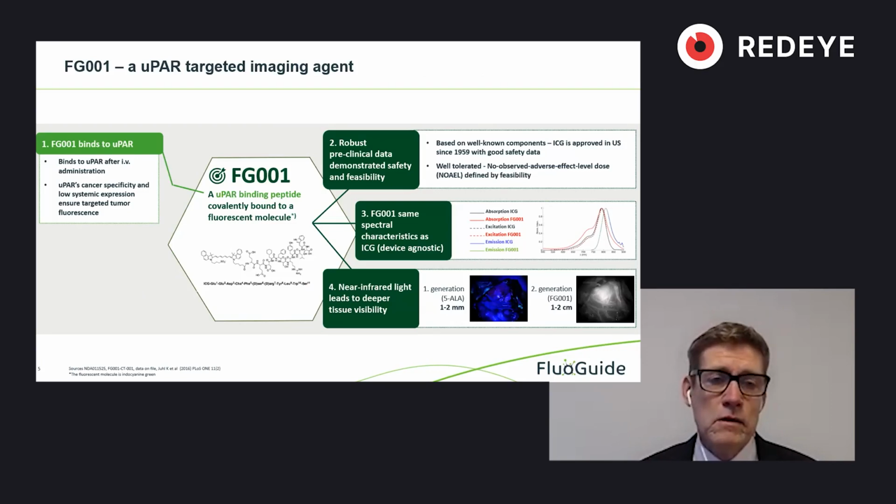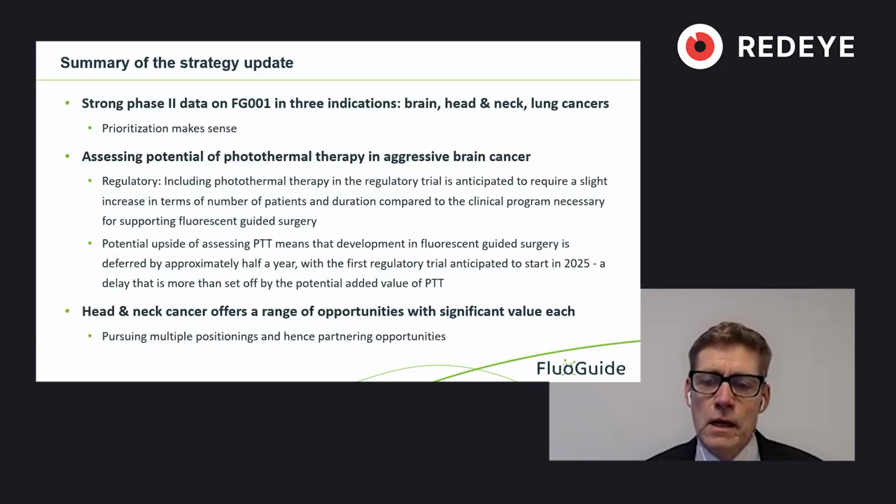And then there's a second-generation product that you can see deeper into the tissue. You see the two images. Andreas will also give more data on that. But on the right side, you see the cancer with the near-infrared light. You don't see it with the visible light, and that's a key benefit of near-infrared light.